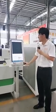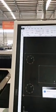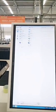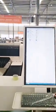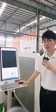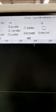And you can easily import your files from here. You can see your designs. You can select your designs from here. And this system can also support many languages. As you can see from here, we can change language from here.